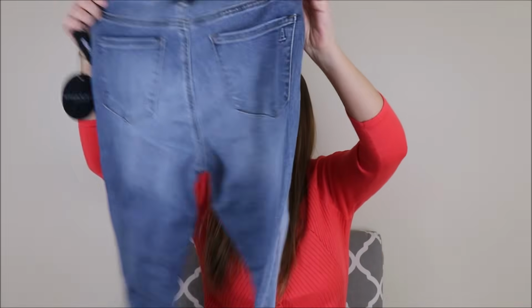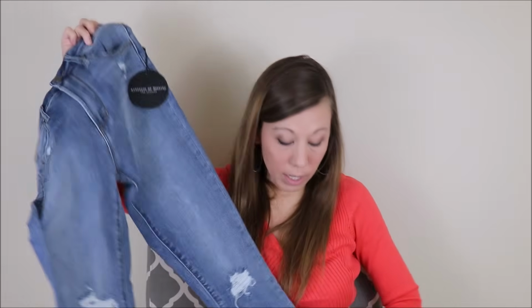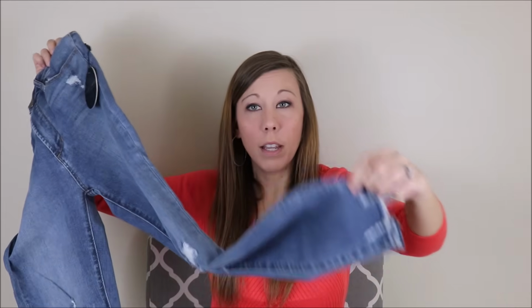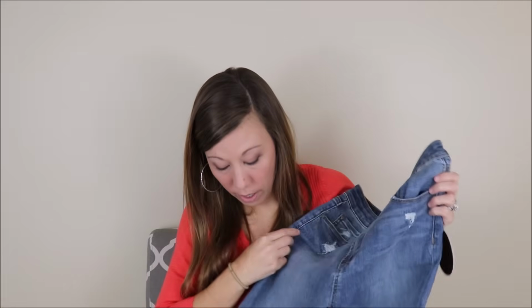26. Okay. And they have distressing on them in the front, kind of some distressing at the hem and knee and up here at the top. They're high rise, very cute. So we shall see how these fit. All right, let's go ahead and get this stuff on.